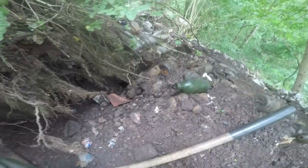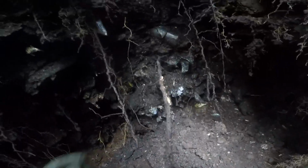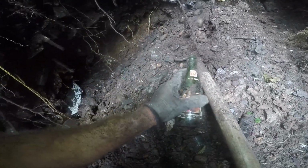Later. I finally got a hole prepared. Look, there's a rolling pin. There's another one of these 7-Up, no deposit, no returns. I mean, I found 50 of them today, but there's something sticking out right here. Ooh, nice 7-Up.